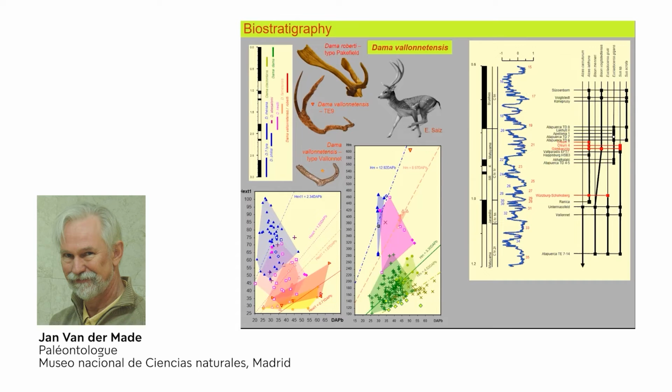Yes, I will leave it at this. So I think this red pig is restricted to this period. Then we've got Atapuerca, again. Then we've got also Dama. I shouldn't talk too much about this, but there's Dama.